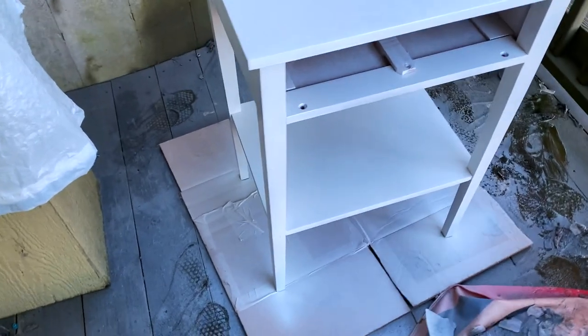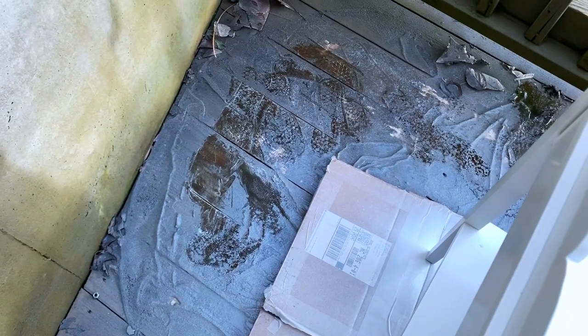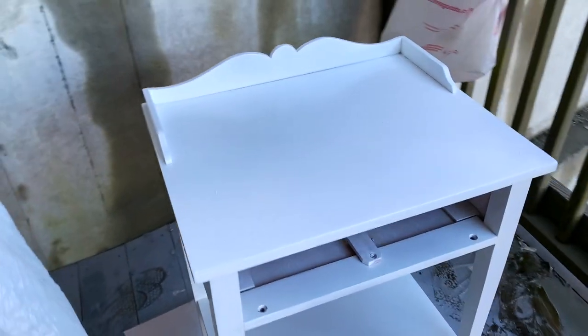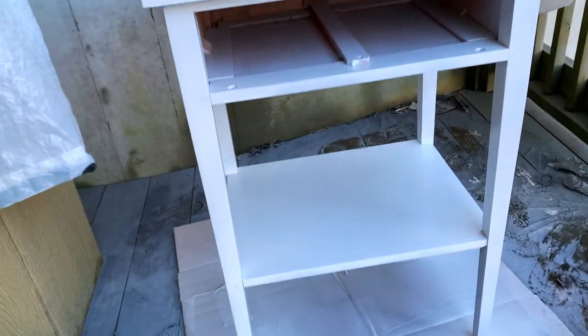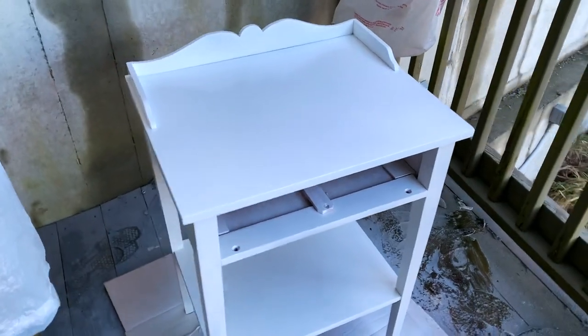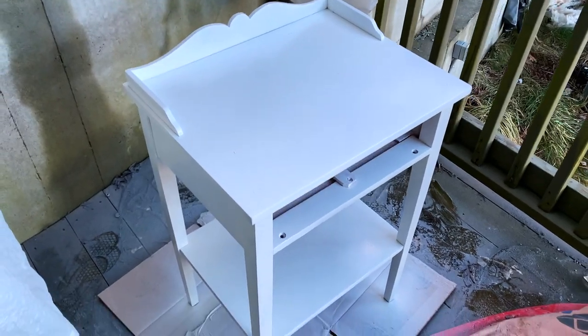I think it's done. This cardboard did its job, but just not around it. I should have put something else down, but I'm also just hoping that the rain washes it away. But I just did the second coat and it looks really good to me. There's gonna be a drawer in there, so I don't care about in there. Looks really good. Now I'm gonna wait for this to dry, probably like another hour or so.